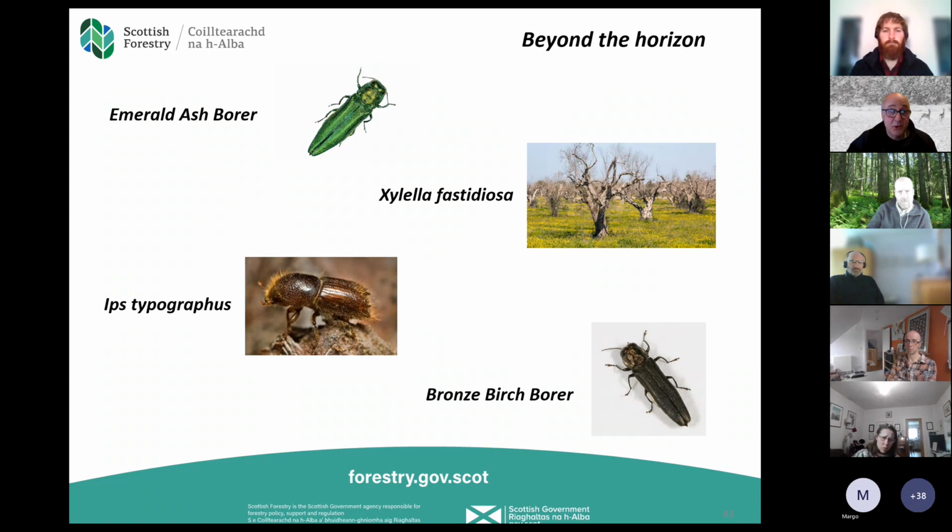Finally, bronze birch borer. It's native to North America. Risk of accidental introduction through the plant trade. Current control strategy, if found breeding, could include clear felling of birch around 10 to 20 kilometres from the infection. So the implications of that are huge. Don't want it here.